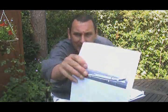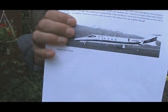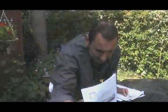I don't know, what is a Learjet? Is that the picture? He sent me a picture there. I think that's a Learjet. I'm not sure. Is that a Learjet or not, Robert? That's the question. He says, I know this guy has a Learjet for rent. And yes, it is within range. Are you saying I could get a private jet to Norway? How exciting would that be?